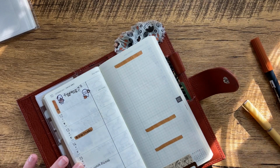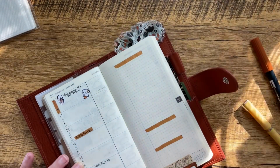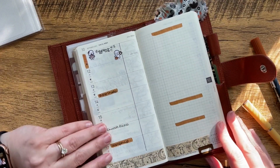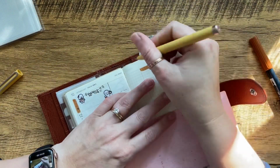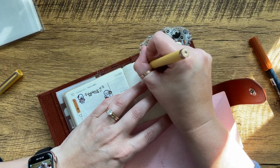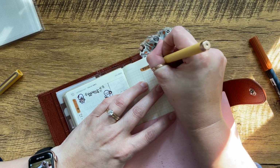Even though I do use the back pages, it's nice to have everything out there in the front weekly view to be able to remember what is important for the week. So I'm going back to my usual sections, and the first one is the This Week section, and those are tasks that I would really like to complete this week. Not been really good with a couple of them.